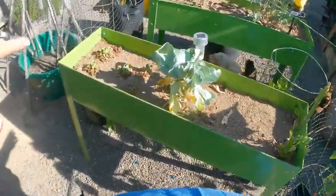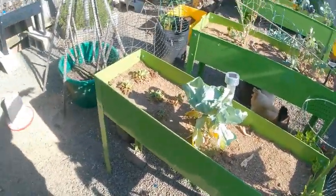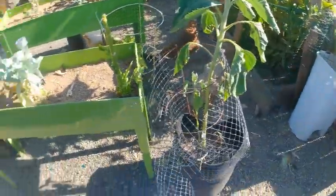And again, these are free range chickens, so they run around all the garden area. We have a fence here to keep the dog out. I don't know if he'd eat them, but he'd probably kill them unintentionally.